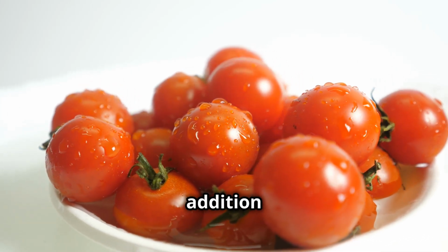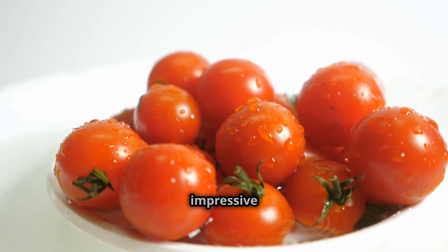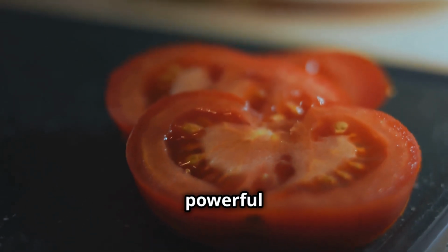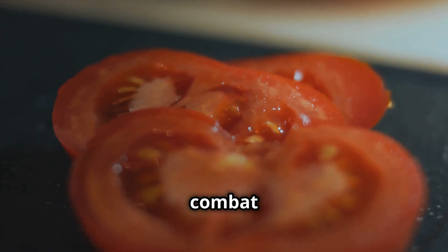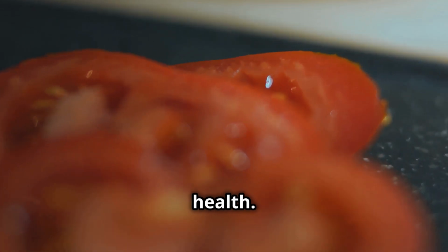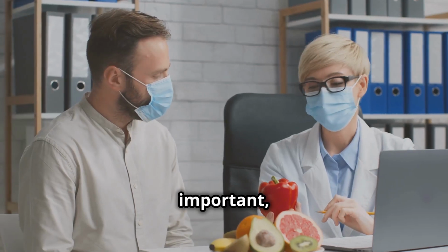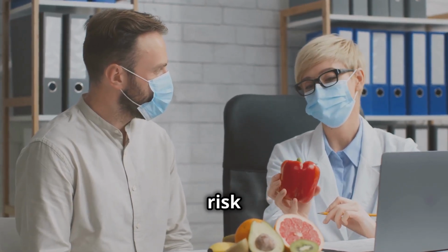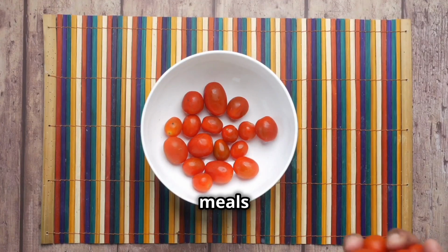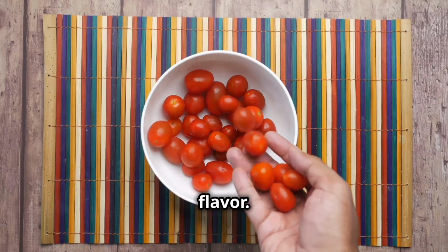Tomatoes are a fantastic addition to the diet of individuals managing diabetes, primarily due to their impressive antioxidant properties. Rich in lycopene, a powerful antioxidant, tomatoes help combat oxidative stress and inflammation, which are crucial for maintaining heart health. For diabetics, protecting cardiovascular health is particularly important, as they are at a higher risk for heart-related issues. Incorporating tomatoes into your meals can contribute to better heart health while also providing a burst of flavor.